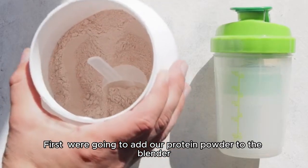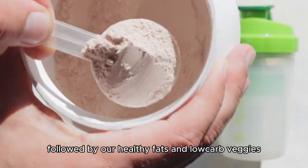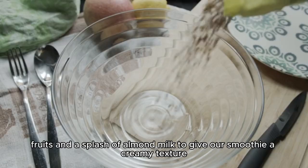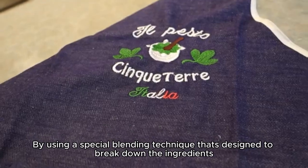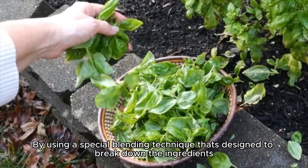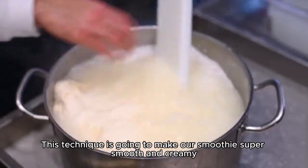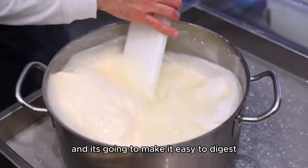First, we're going to add our protein powder to the blender, followed by our healthy fats and low-carb veggies. Next, we're going to add in some fiber-rich fruits and a splash of almond milk to give our smoothie a creamy texture. By using a special blending technique that's designed to break down the ingredients and release all of their nutrients. This technique is going to make our smoothie super smooth and creamy, and it's going to make it easy to digest.